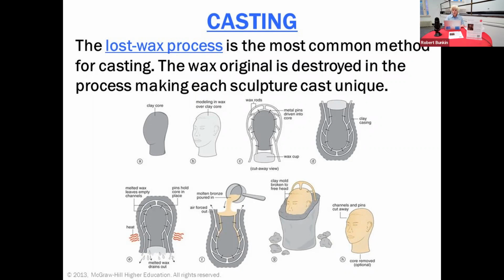And you'd also create a cup of wax below the core, which you can cover with what's called an investment, which is a clay casing. Okay, so what you're seeing in D is that whole thing covered in clay, right? Upside down. And upside down, yeah. Okay, because the cup is on the bottom.